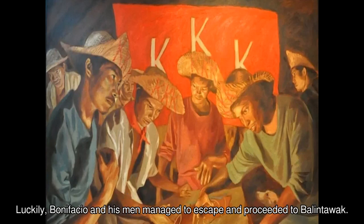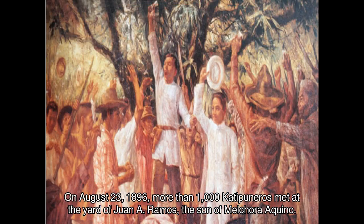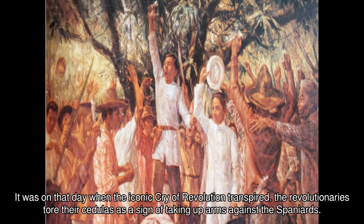Luckily, Bonifacio and his men managed to escape and proceeded to Balintawak. On August 23, 1896, more than 1,000 Katipuneros met at the yard of Juan A. Ramos, the son of Melchora Aquino. It was on that day when the iconic cry of revolution transpired. The revolutionaries tore their cédulas as a sign of taking up arms against the Spaniards.